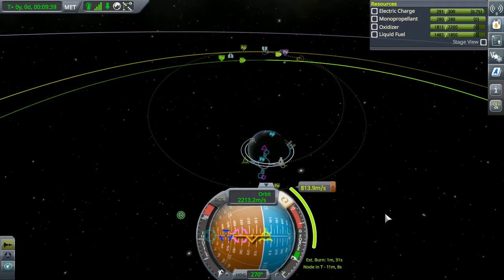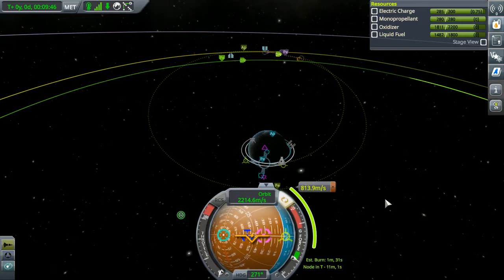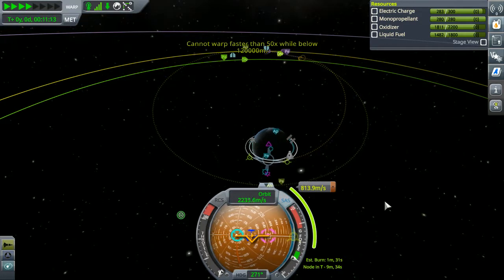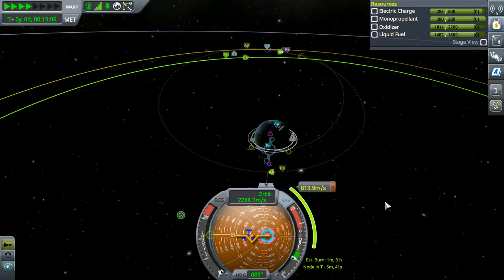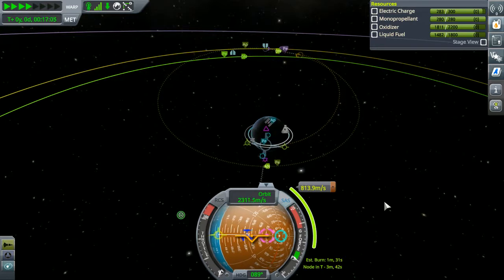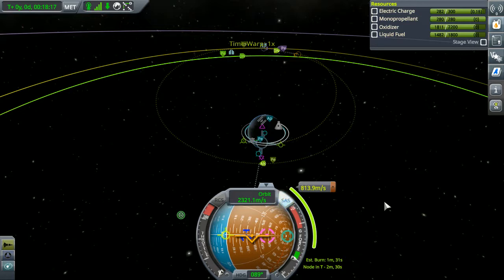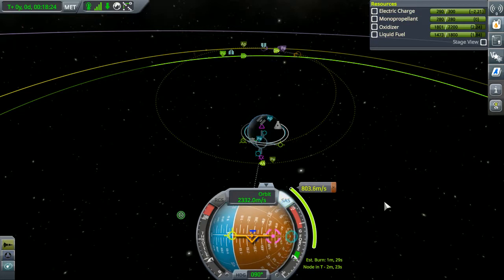There's not a lot else that I can do at this point. But hey, this is what this game is about. It's about trying out new things. It's about exploring and experimenting. 1 minute and 31 second burn. We know that's not true. There we go. Set to the maneuver node. Give it an extra minute, just in case we need it, and start burning. Come on, hold her there.